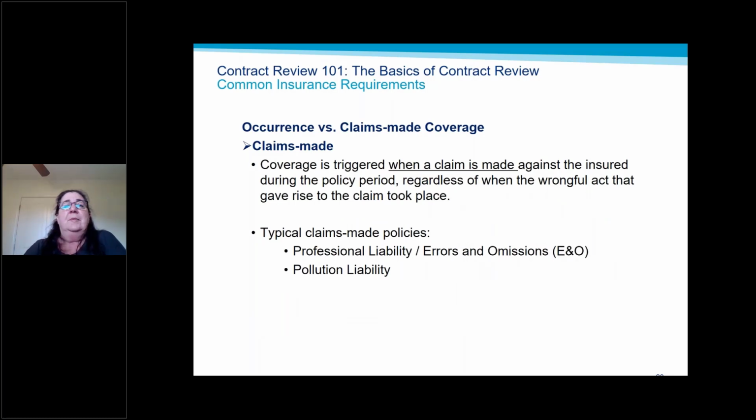the coverage. A claims made policy is going to be triggered at the time the claim is made, whereas an occurrence-based policy, it's when the claim actually occurred, not when the claim is made. So you may or may not have coverage under a claims made policy for something that occurred historically, but the claim is just now surfacing and being made. So you would want to be aware of the type of policy that your vendor is providing.